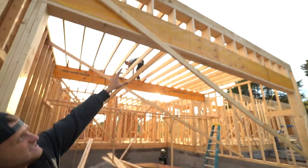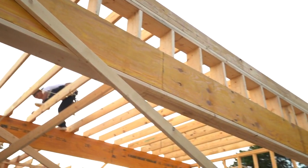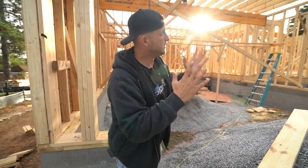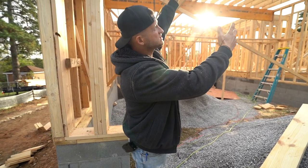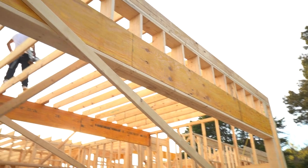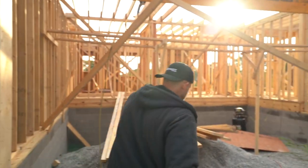And these nice, very yellow boards that you see right there are called LVL. It's laminated something, I don't know what it stands for. I've googled it before, but it's a bunch of wood glued together under high pressure, so they're actually carrying a ton of weight. They're very important to carry your roof system and areas with high load bearing walls.